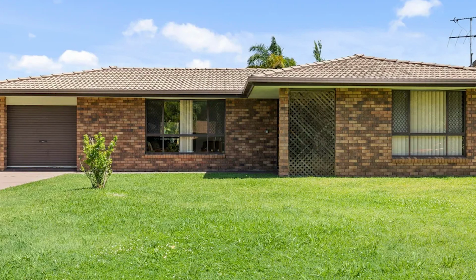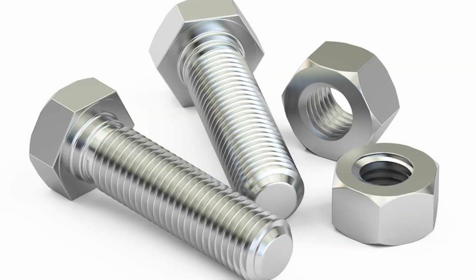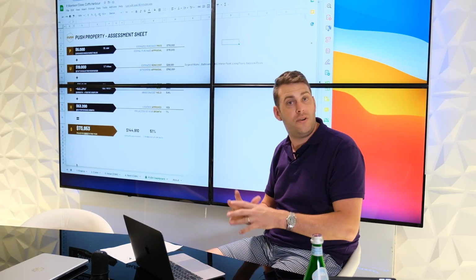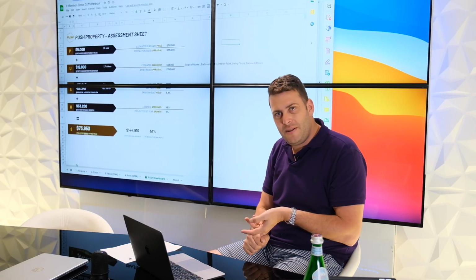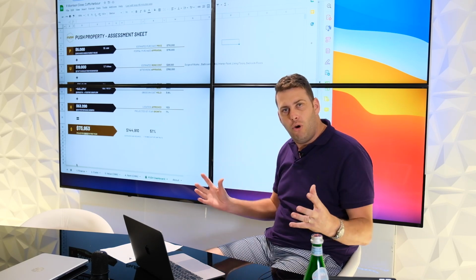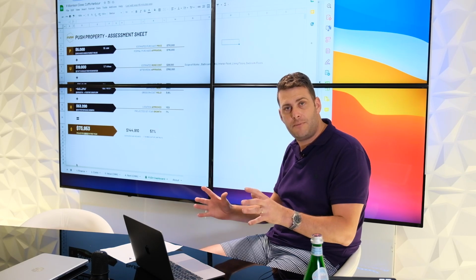Now, this property in particular, let's go through our assessment sheet. So this is our standard, nuts and bolts of a deal. We put these assessment sheets together to assess whether this property would meet our numbers based requirements. Okay, so it's not looking at the broader, softer elements. It's not looking at the suburb or the street or the floor plan, etc. This is just looking at the numbers of the deal and determining if it stacks up to our requirements.